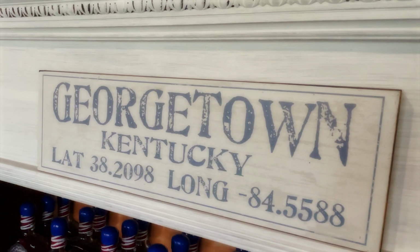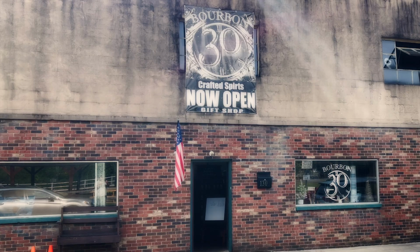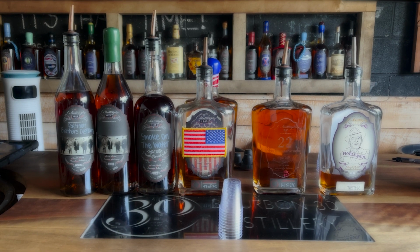Georgetown, Kentucky is no stranger to the bourbon industry, and that's why we're here today. If you have never been to the Bourbon 30 Craft Distillery, you are missing out. When you think of personalized craft bourbon, Bourbon 30 is it.